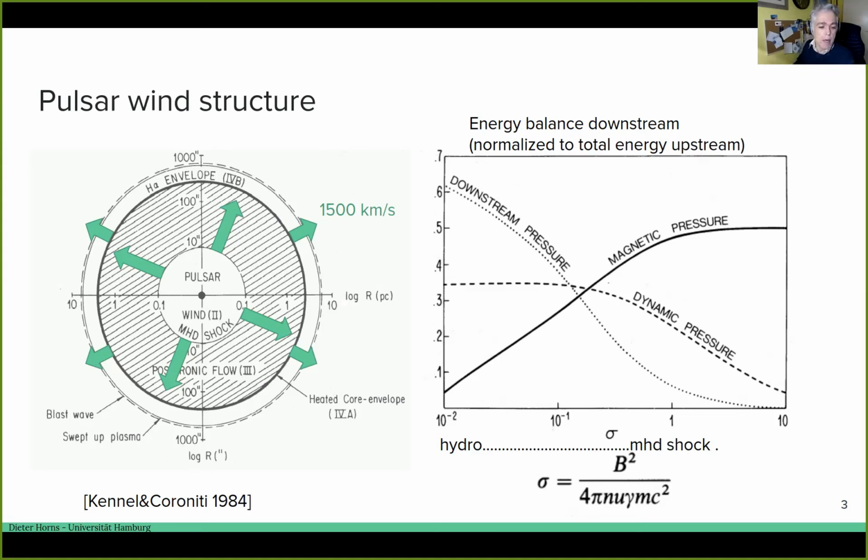So this so-called sigma parameter, which is given here, captures the fraction of energy in the magnetic field with respect to the kinetic energy of the bulk flow with the Lorentz factor gamma. The canonical value which comes out of this analysis is sigma equals 0.003. So 0.3% of the energy density of the luminosity goes out in magnetic field, and the rest, 99.7%, is in kinetic energy. However, if sigma is larger, you become more like a magnetohydrodynamic shock, but then the flow speed is too high to match this outer expansion velocity.